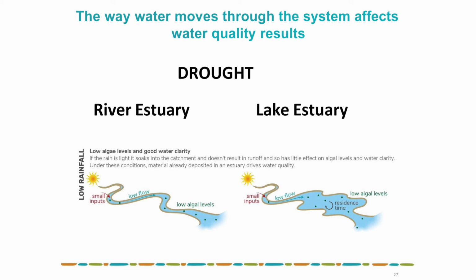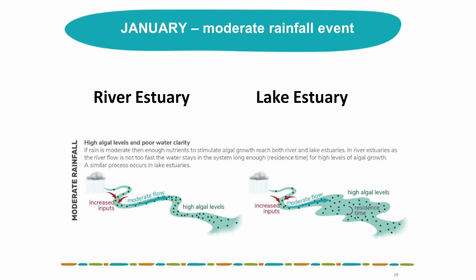If we look at the next slide, when we've got moderate rainfall, as we had in January, what you get is increased inputs of those nutrients and sediments coming in. And because it's not just flushing through really fast, that hangs around in the river. Now, in the Manning, we actually have quite a long residence time, which is the amount of time it takes for the water to get from the top of the estuary out to the sea. It takes 30 days, actually 31, which is really slow for a river estuary.